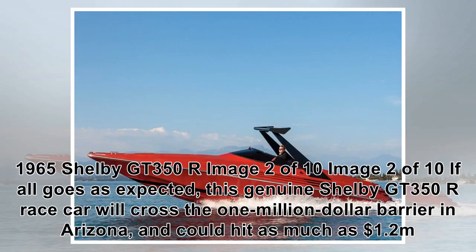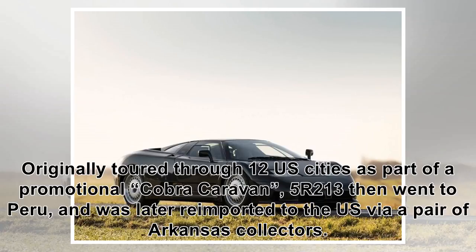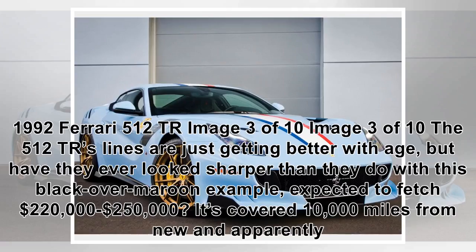1965 Shelby GT350 R. If all goes as expected, this genuine Shelby GT350 R race car will cross the $1 million barrier in Arizona, and could hit as much as $1.2 million. Eligible for various historic racing events, chassis 5R213 is said to produce up to 350 bhp yet weighs less than a production model at a scant 1,157 kilograms, good for 0 to 60 miles per hour in 5.5 seconds. Originally toured through 12 U.S. cities as part of a promotional Cobra Caravan, 5R213 then went to Peru, and was later re-imported to the U.S. via a pair of Arkansas collectors.